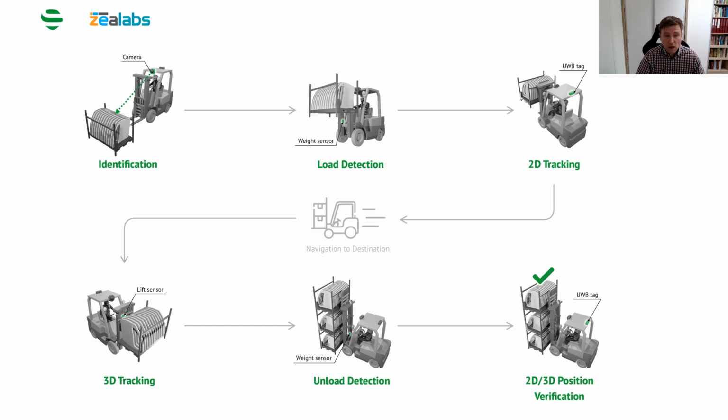To describe that on this picture, the way tagless tracking works is that when the forklift approaches the material that needs to be loaded and moved to some new position, the camera reads the QR code which is on the material, and that's basically the identification. At that moment, the system knows what is being loaded. Then there is a weight sensor on the fork of the forklift, and that tells us if the loading really happened or not. And since that moment, the UWB tag sends us a position. The tag is mounted on the ceiling of the forklift, and it's powered from within the machine.